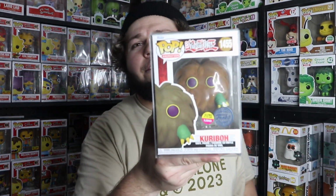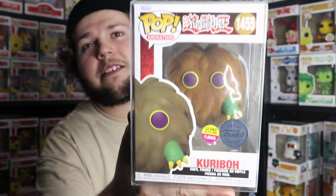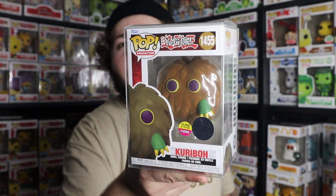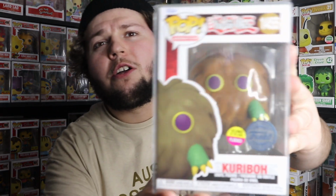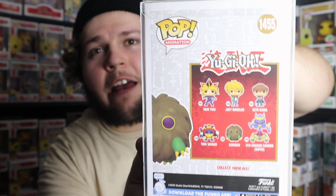I ended up paying $25 for this, which is what it was listed at, and honestly, that's a really good deal, because when I got the common Kuriboh, I think that one was like $16.99 or whatever it ends up being. So for $25 for flocked and glow-in-the-dark, this is my first ever pop that is flocked and glow-in-the-dark, two of my favorite specifications for pops. I knew I had to have this, and it's also a dual monster that I really, really wanted to see in the Yu-Gi-Oh! wave of pops, so super excited about this. And now I have all of the pops that you can get from this lineup.